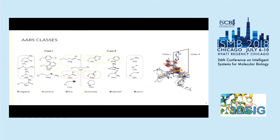Further, these classes do not share, as I already said, any sequence or structure similarity at all, so they are completely dissimilar. And also at the functional level, in terms of how they bind the ligand, which is shown here on the right, where you can see a ligand of ARS, which consists of an ATP part and the amino acid at the end, it is almost like a mirror image for the two classes. So even the binding mode of the ligand is completely different for these classes of enzymes.